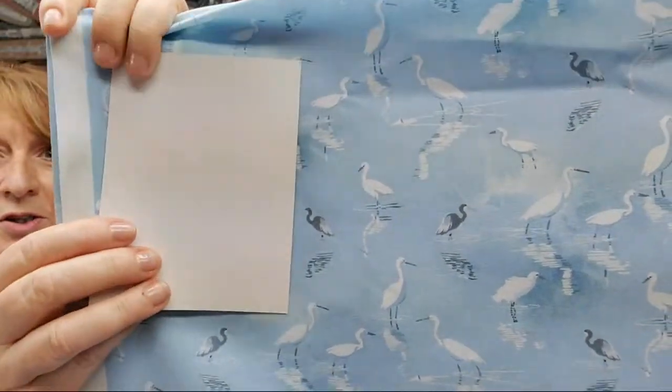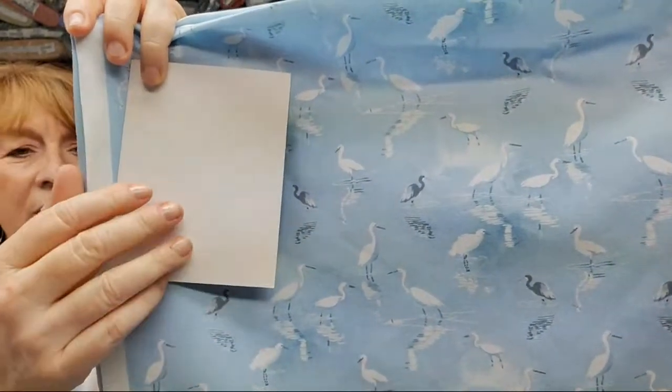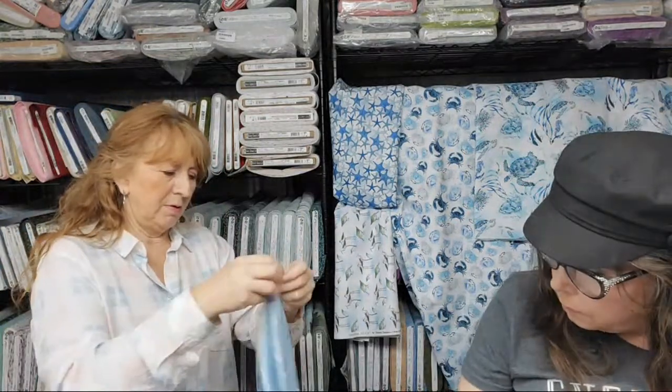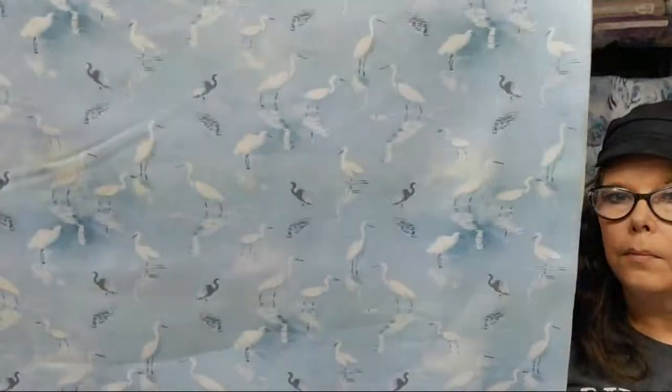But I'm going to use a white card so you can see the reflection in the pool of water. You can see that it's a beautiful pale blue background. The little herons are directional. This is the selvage. Well, wait, we're folded wrong. Hang on a minute. Let me show you the width of the fabric. So this is the selvage of this fabric, and the herons are standing parallel to the selvage, so they're standing down the length of the fabric. So you do have to be mindful of how you place this in your quilt.